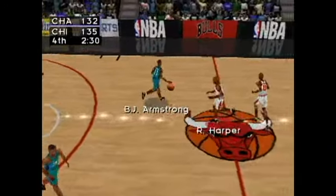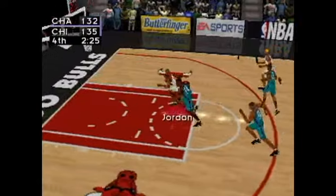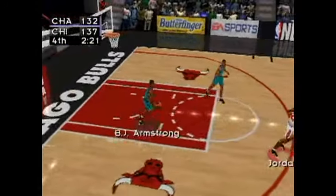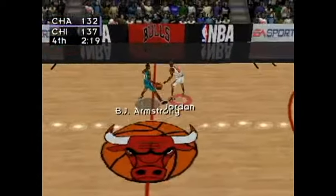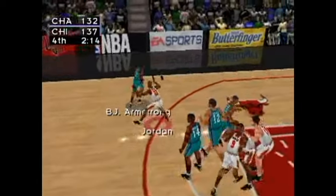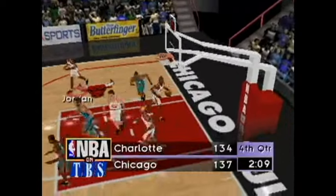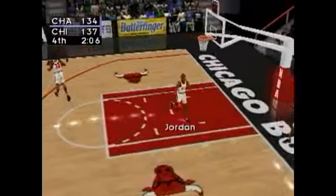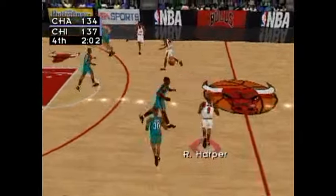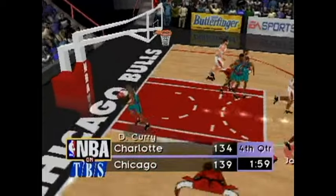Inbound pass to Armstrong. Number 23 steals the ball. Showtime. Inbound pass to Armstrong. Armstrong to Devox. With the shot. Inbound pass to number 23. To the left side. Number 23 receives the pass on the right side. Gets it to fall.